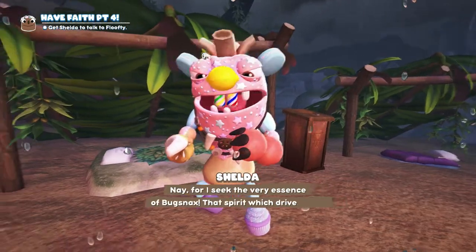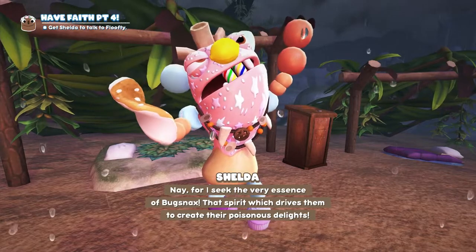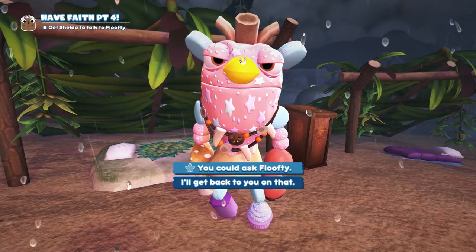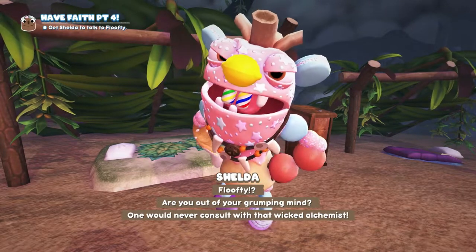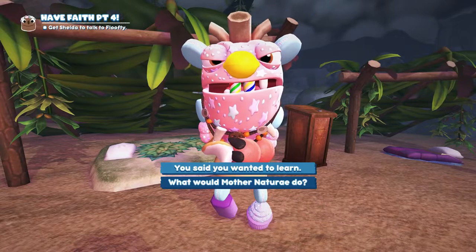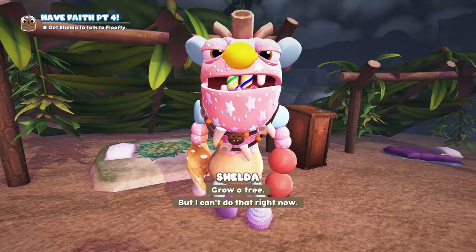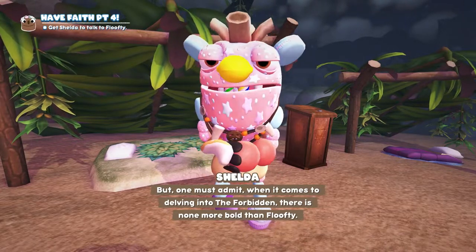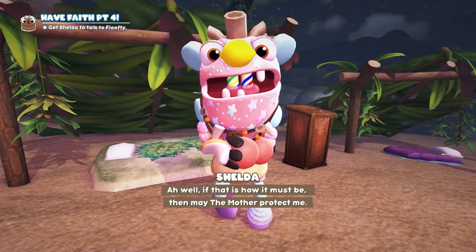I swear I'm not going to eat it this time. Nay, for I seek the very essence of Bugsnax. That spirit which drives them to create their poisonous delights. Unfortunately, I have no grumpin' clue how to do that. You could ask Floofty. Floofty? Yeah. Are you out of your grumping mind? One would never consult with that wicked alchemist. What would Mother Nature Ray grow do? A tree. But I can't do that right now. But one must admit, when it comes to delving into the forbidden, there is none more bold than Floofty. Oh, well, if that is how it must be, then may the mother protect me.